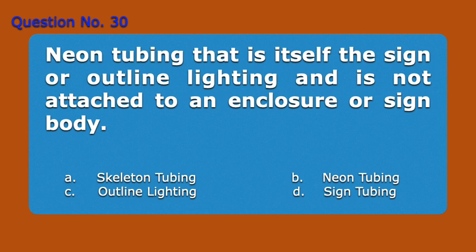Question number 30. Neon tubing, that is itself the sign or outline lighting, and is not attached to an enclosure or sign body. A. Skeleton tubing, B. Neon tubing. C. Outline lighting, D. Sign tubing. Answer, A. Skeleton tubing.